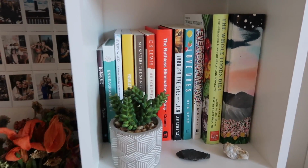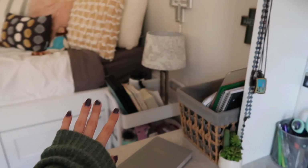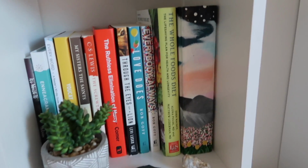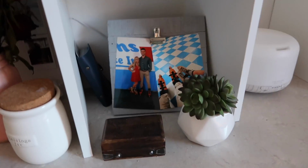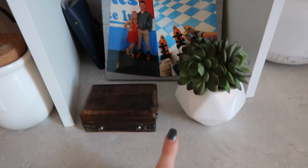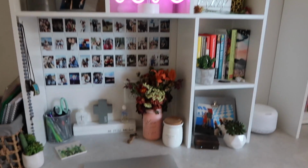Then I have a whole bunch of books. I haven't even touched any of these this semester. I've still been working on those for quite some time, but I love to read so much. So I have plenty there. And then down here, I just have a little rosary box, and of course, more cacti. If you can't tell, I just love plants quite a lot, even though none of them are real.